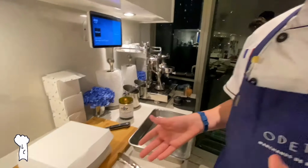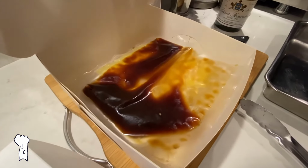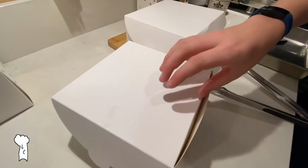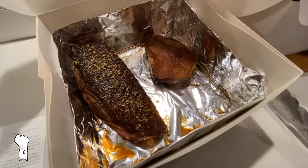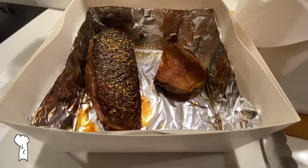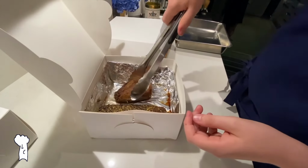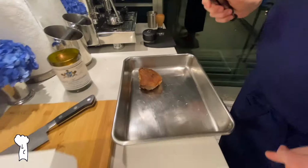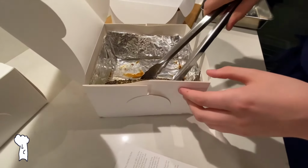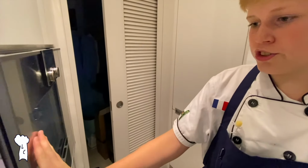Now it's time to open our next course. We have the vegetables and the sauce, and oh, sweet mama! We got the duck breast and the duck leg. So we're gonna actually reheat both of these. So we're gonna place it over here, and finally into the oven she goes.